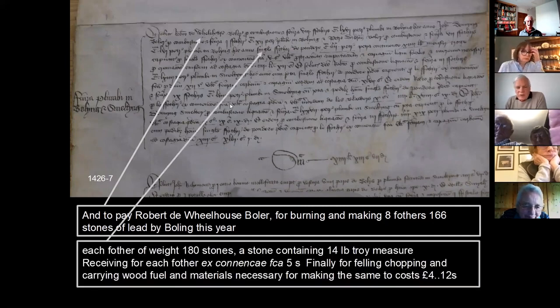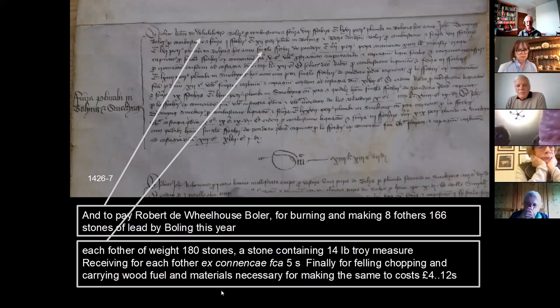And it goes on to say each fother of lead weighs 180 stones, and a stone contains 14 pounds troy. And the smelter received for each fother he smelted 5 shillings. This term exponentiae FCA, if anybody would like to tell us what that means, I'd be most grateful. But it looks as if it's free of other expenses. So he was paid 5 shillings a fother for the lead, but that didn't cover the cost of the wood, and that was found by the bishop's agent. And finally, they were paying out for felling, chopping, carrying wood, fuel, and materials necessary for making the same, and that cost £4, 12 shillings.